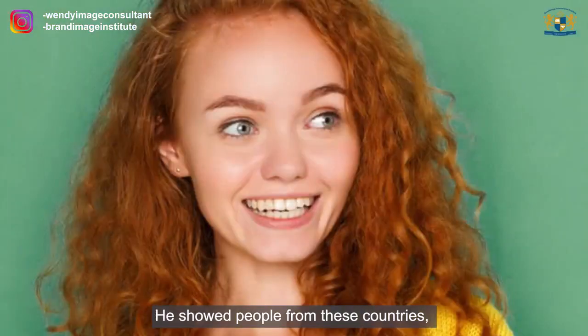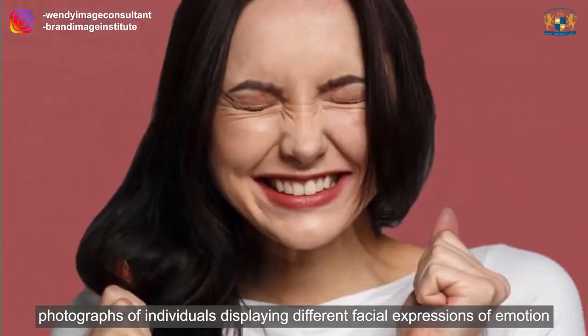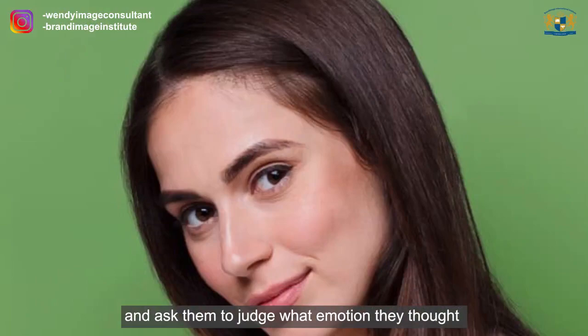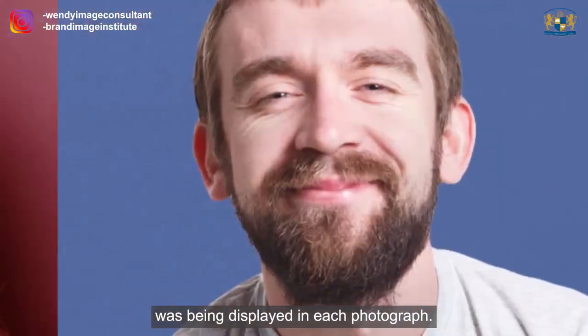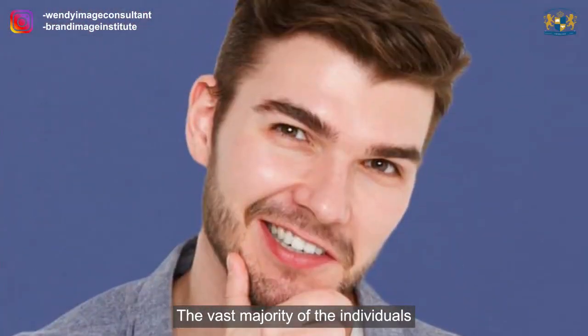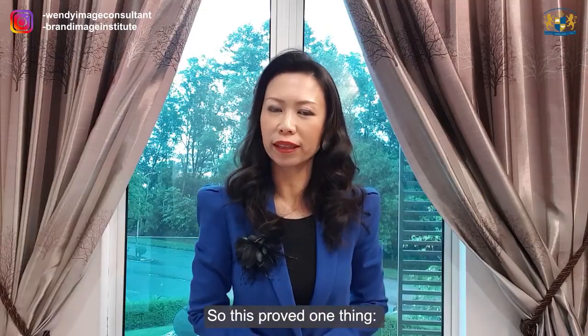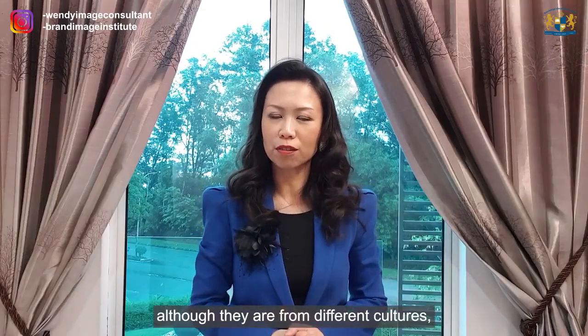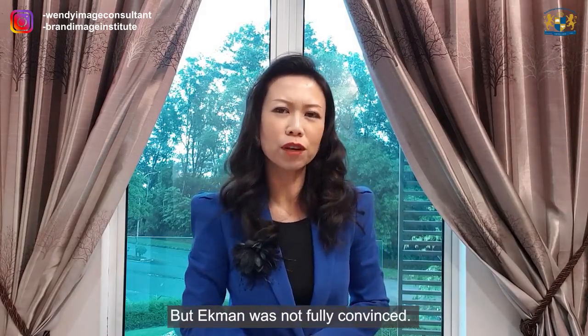He showed people from these countries photographs of individuals displaying different facial expressions of emotion and asked them to judge what emotion they thought was being displayed in each photograph. The vast majority of the individuals from the 5 cultures had similar answers. So, this proved one thing. Although they are from different cultures, their facial expressions were the same. But Ekman was not fully convinced.